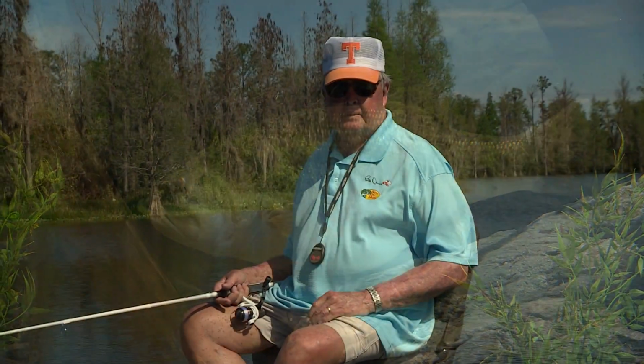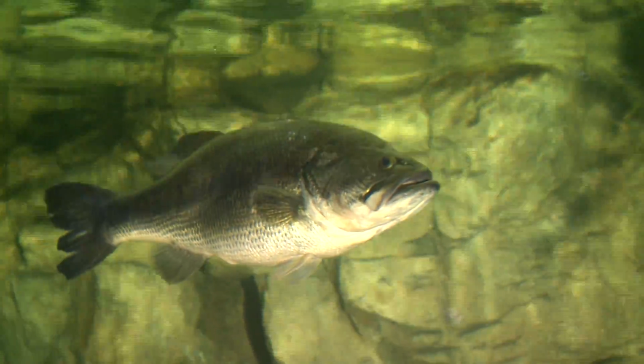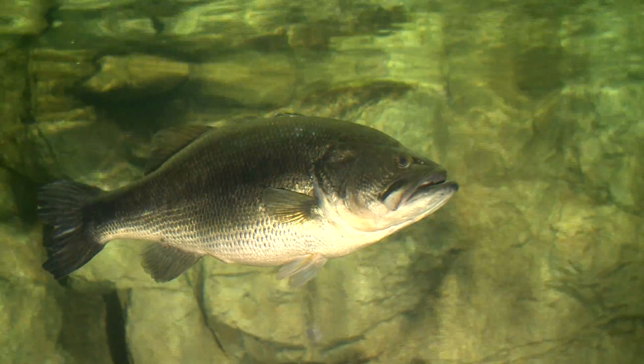In fact, bass, especially largemouth, rely heavily on structure and cover more than most other game fish. That structure is a geological makeup of the lake floor, regardless if it's man-made or natural. The more we learn about how these super creatures relate to structure and cover in our lakes and rivers, the more consistent we'll become about winning the match with them.